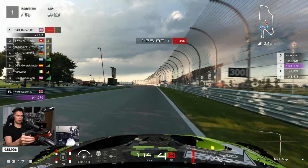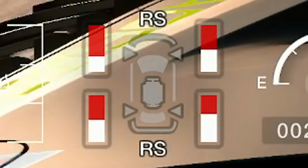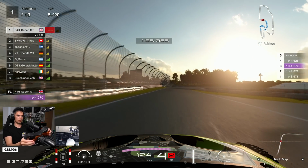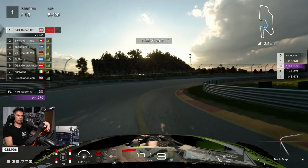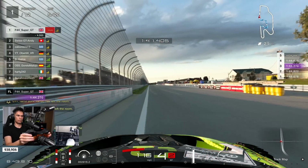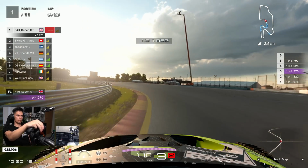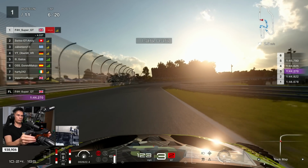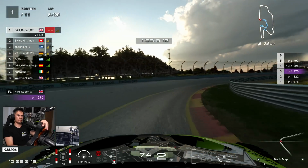Take a look at the bottom left of the screen. There it is. Tyres not doing too well at all. I have moved the brake bias all the way to the back to try to preserve that front tyre as much as possible, but it's not really seeming to help too much. And so at the end of lap 6, I decided I'm not really going to be able to go around another time. So we're going to have to bring the car in.